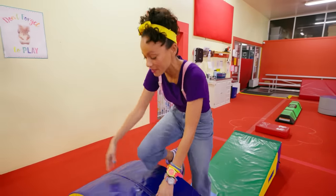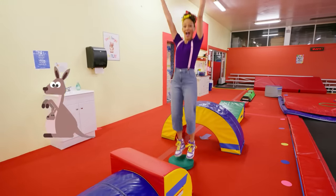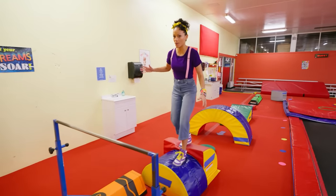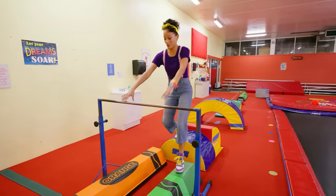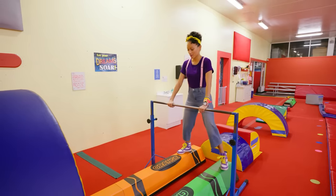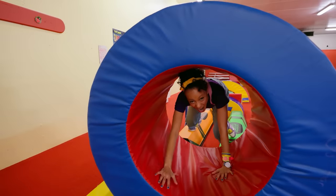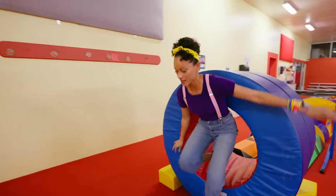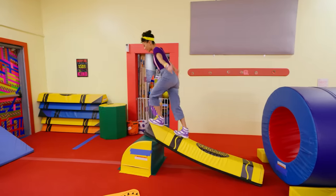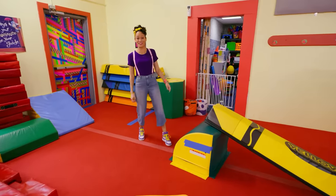Back at the half circle, climb over. And the green circle, I could do a kangaroo hop. Okay, climb up and the bar. Remember how we learned how to go on the bar? Hold ourselves up and casting, casting. Then I can go under and bear walk. Okay, and more balancing. I got this. I got this. I got this. Ta-da! Wow, I did the whole thing all by myself.